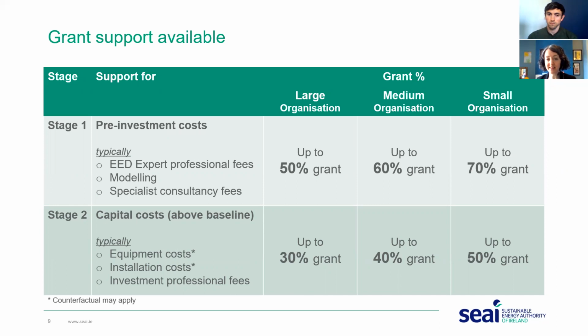The second stage is the capital investment stage. Stage 2 support is available for the incremental capital costs above and beyond your baseline, and also for the investment stage professional fees. The maximum grant available for large companies is 30%, but this increases to 40% for medium-sized companies and 50% for small-sized companies.